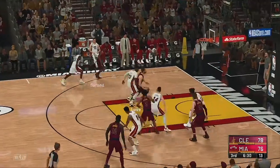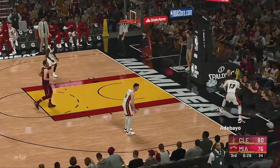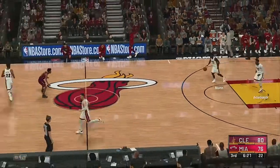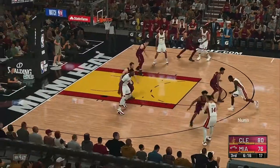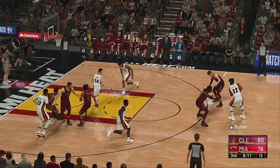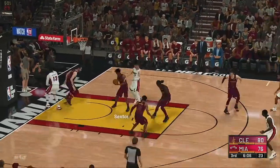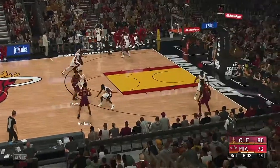Garland, the pass to Love. Sexton trying to break free. And he's an automatic finisher when he gets into that area. He is, and he picks the simple one-hand stuff to get the 2 points. Pass to Hero. Butler against Prince. Ariza has the open look, and it's off from three-point range. Cleveland leading by 4.